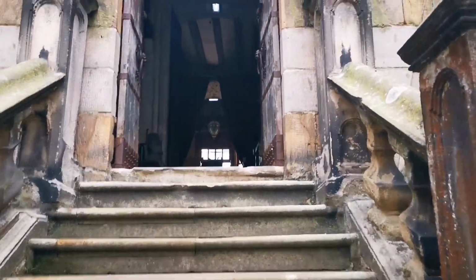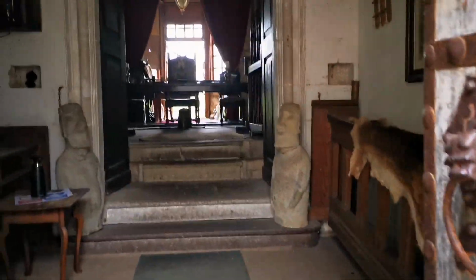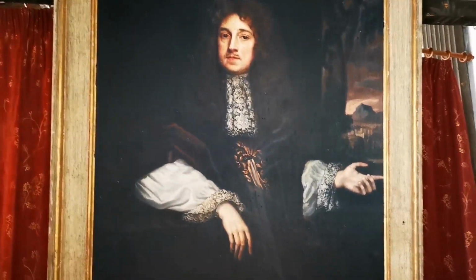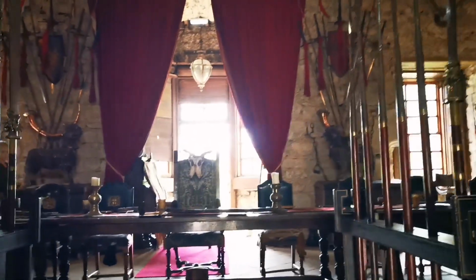Back through the courtyard, managed to escape the dungeon. Come up the stairs. This is one of the bloodline. It's like the dining room.